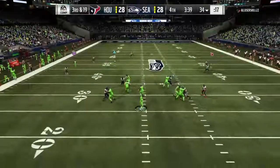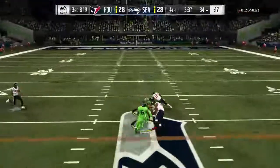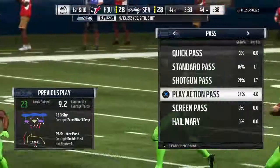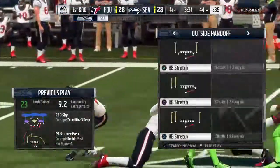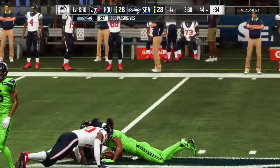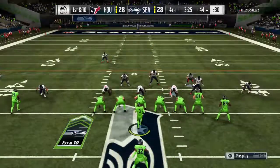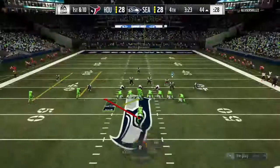They go play action now. Wilson. He finds his man, Baldwin. And they're going to have this across midfield and inside the 45. And they're able to convert on 3rd with a solid gain of 23. A pair of first downs gives them a 1st and 10 up at the 44.